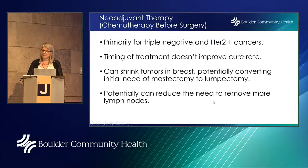We're using it now more in the last year or two, recognizing that if there's a lot of lymph node involvement at the time of diagnosis, we potentially can reduce the need to remove many lymph nodes, and we can potentially remove fewer lymph nodes and reduce the chance of something called lymphedema or swelling of the arm.